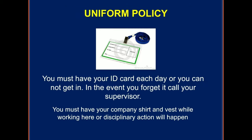Uniform policy. You must have your ID card each day or you cannot get in. In the event you forget it, call your supervisor. You must have your company shirt and vest while working here or disciplinary action will happen.